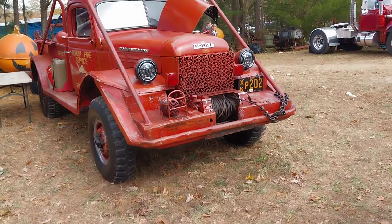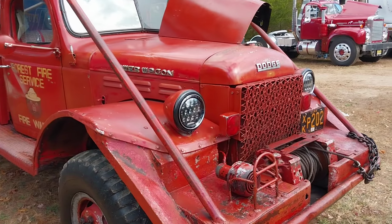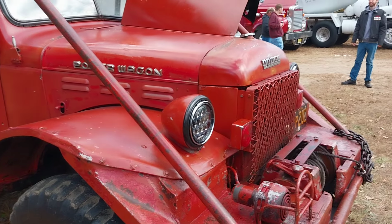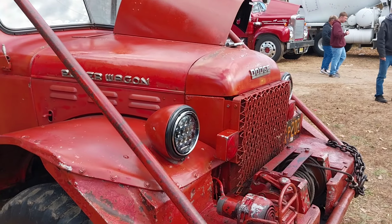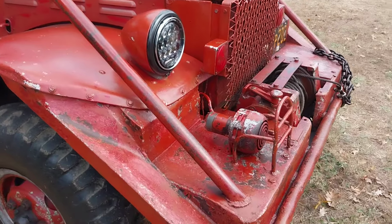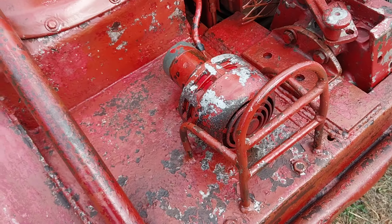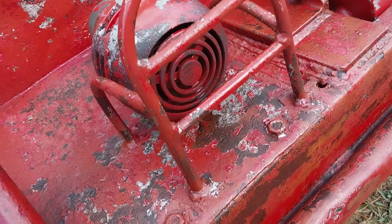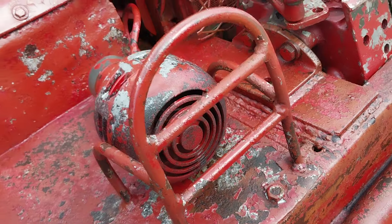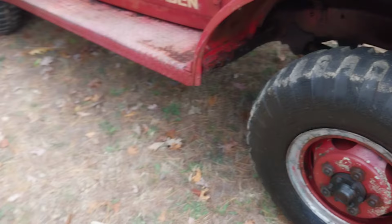And then you got this thing, the forest service with their adorable little Power Wagon brush truck. By the way, Demon Racer 2 did a video where he was riding in one of these things. And its little mechanical siren right here is so adorable.